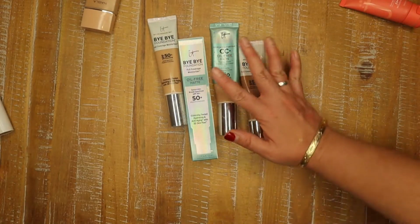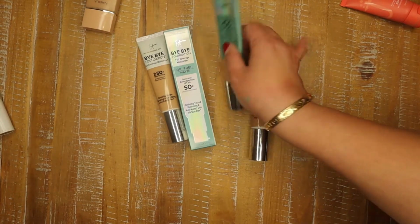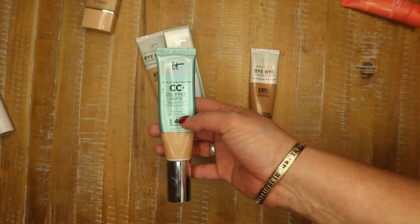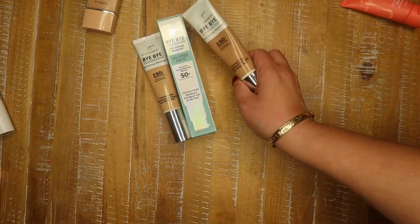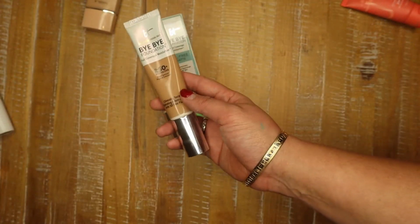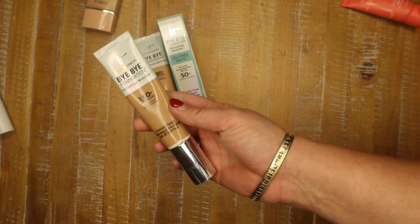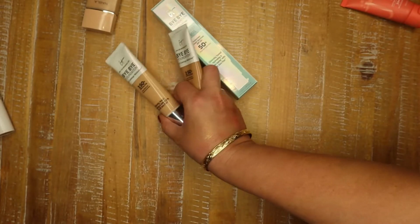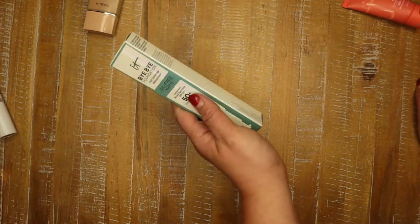Then I have all these IT Cosmetics foundations. This is the matte version of the CC Cream, great for oily skin. Love this stuff, so I'm keeping all of these. I have the Bye Bye Foundation. This is a more full coverage foundation, and I like this one. I love that it has SPF 50, and then I just have a lighter shade in it, so these are staying.